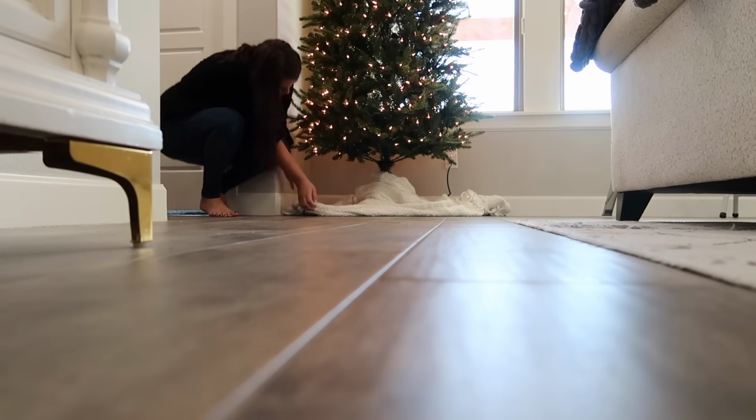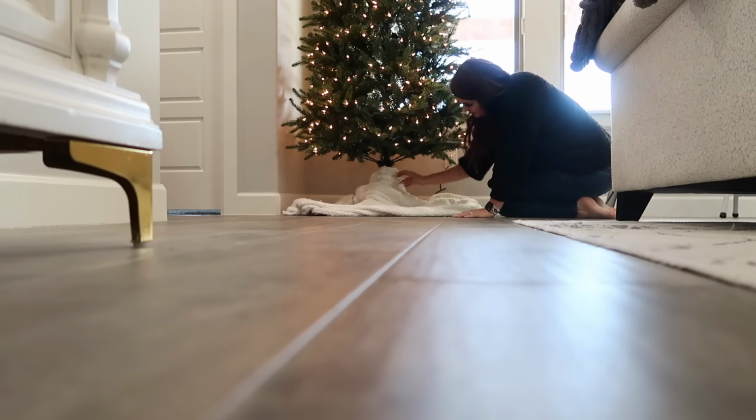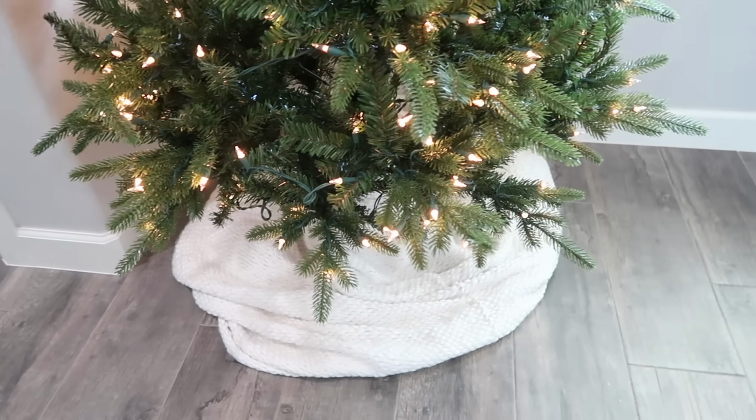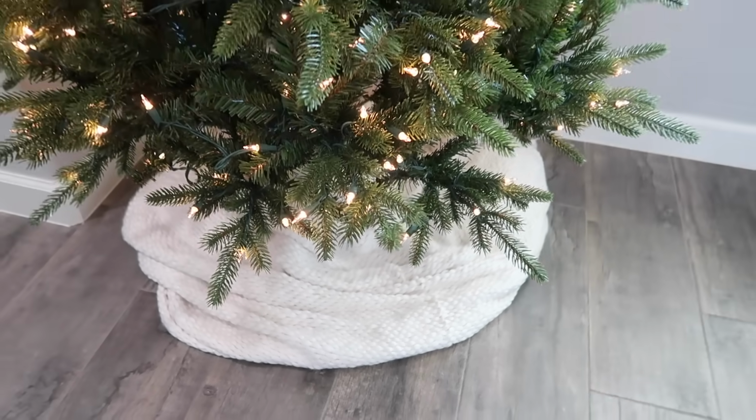I didn't do it in this scene, I forgot and went back later, but you can put another blanket underneath it and it just makes it look fuller. Someone gave me that tip last year and it does make a huge difference, and it doesn't have to match because it's just going to be underneath it. But I just feel like it adds some coziness to the space.